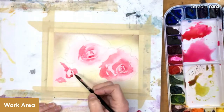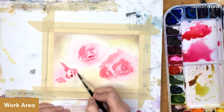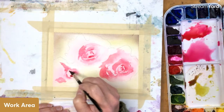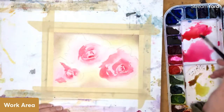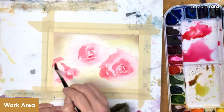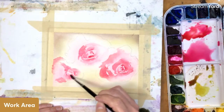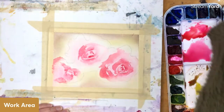All right, so I've got my darker value on the dry paper. Now I'm just coming back in with a little bit of the clear water, still moving around in that same sort of shape, even with my clear water. And again, if negative painting is a little bit odd to you, if you're not used to it, it's okay. I really encourage you to just jump in there and play with it and practice with it. It really forces you to stay really loose with these things.